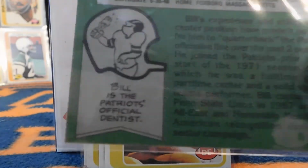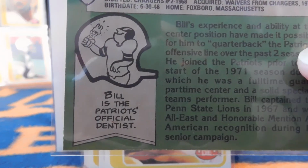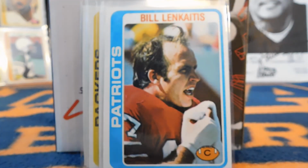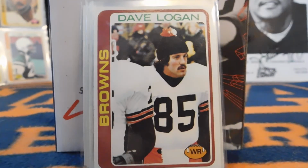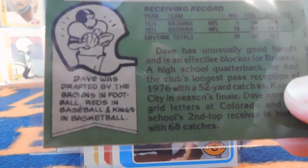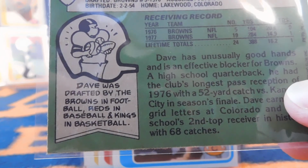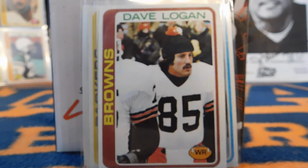What was interesting is, check this out. Bill is the Patriots' official dentist. How crazy is that? So their own player was their dentist. This is Dave Logan. This guy right here was the voice of the Broncos for 4 decades. On the back of the card, I thought this was pretty cool. Dave was drafted by the Browns in football, as well as the Reds in baseball and the Kings in basketball. So definitely a good athlete there.